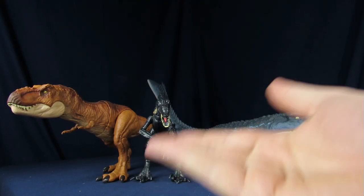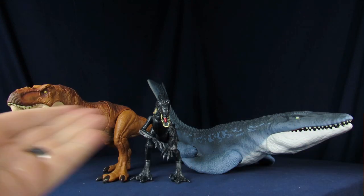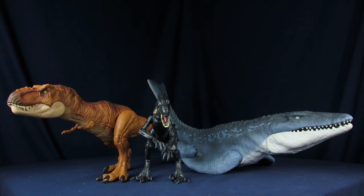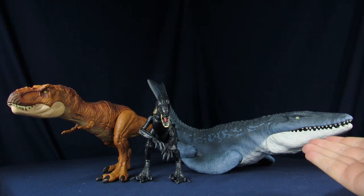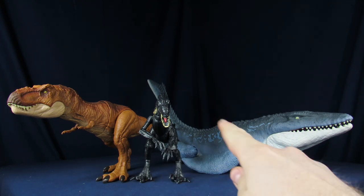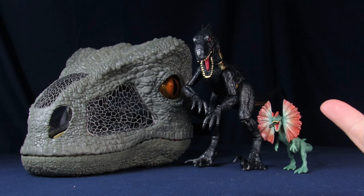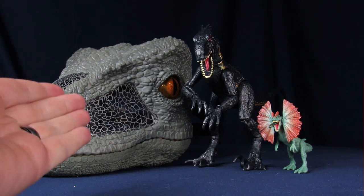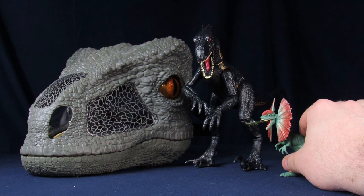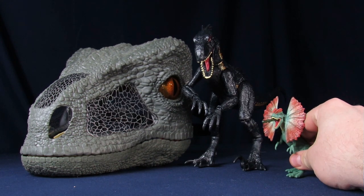And for some quick comparisons, here we have the Indoraptor compared next to some other large-scale Jurassic World figures with the Thrash and Throw Tyrannosaurus Rex and the Real-Feel Mosasaur, which we did videos for these guys up over on the Geek Chest if you guys are interested. And here it is with some other Jurassic World collectibles with the electronic blue mask and the tiny little Dilophosaurus dude here with spit accessory.